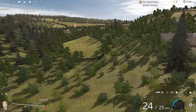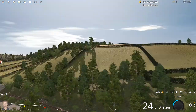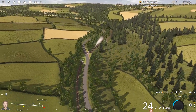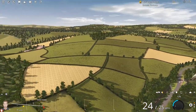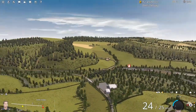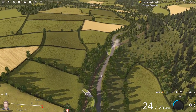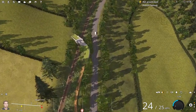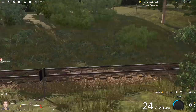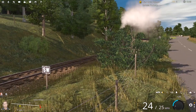Guys, look at this. This is really impressive. I mean, just look at the depth. You can see just the amount of work that this guy has gone through to build this. I mean, just look at that. Impressive, isn't it? You can't knock it. Here we come.